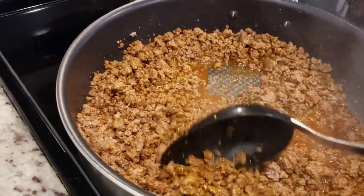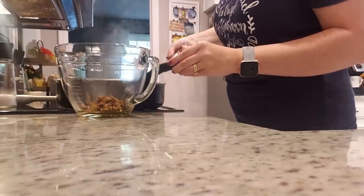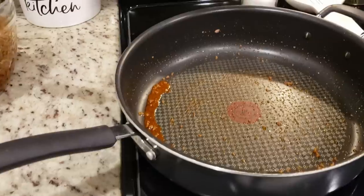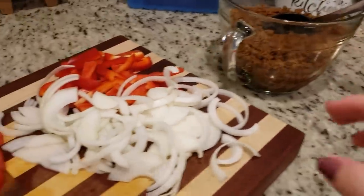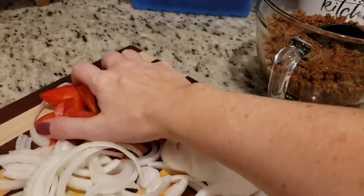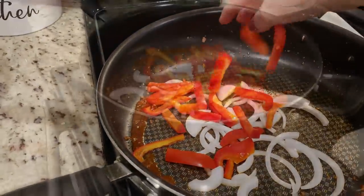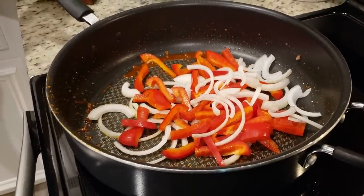Okay, so now I'm going to remove this taco meat and put it here in this bowl and just set it to the side for now. It said to wipe this out, but I'm not going to because all of this is going into the same thing anyway. I'm gonna put half my onions in this pan to saute them, and I'm gonna add my bell peppers, and I'm just going to soften these up. Oh, look at those bright colors. That's gonna be good.